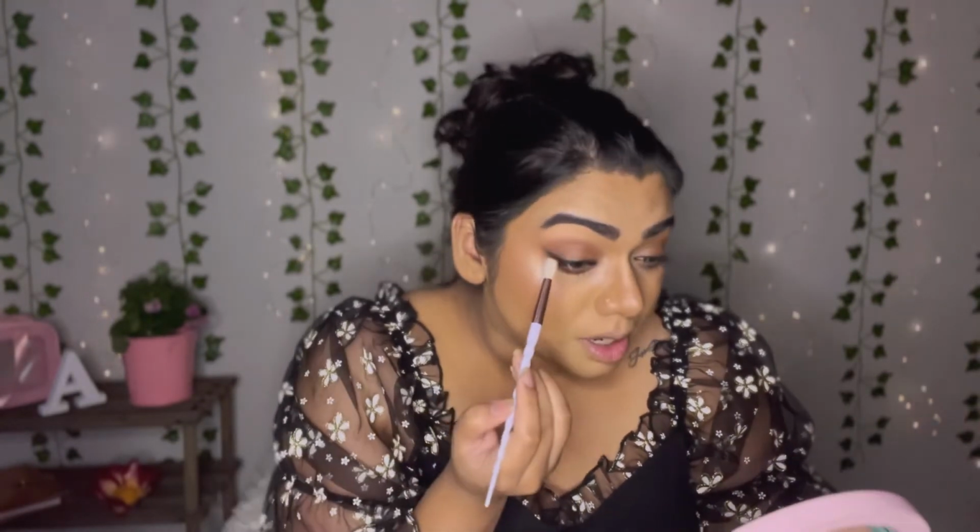I'm using the Essence Shine Like a Sea Star palette. Okay, so just going to put it under my eyebrow bones. I'm just using a smaller brush. So now that's done, we're going to move on to lips.